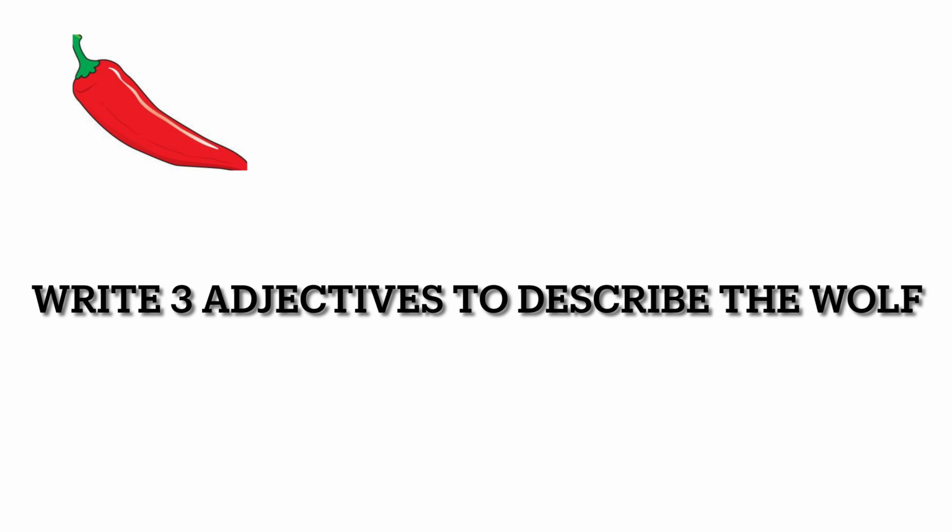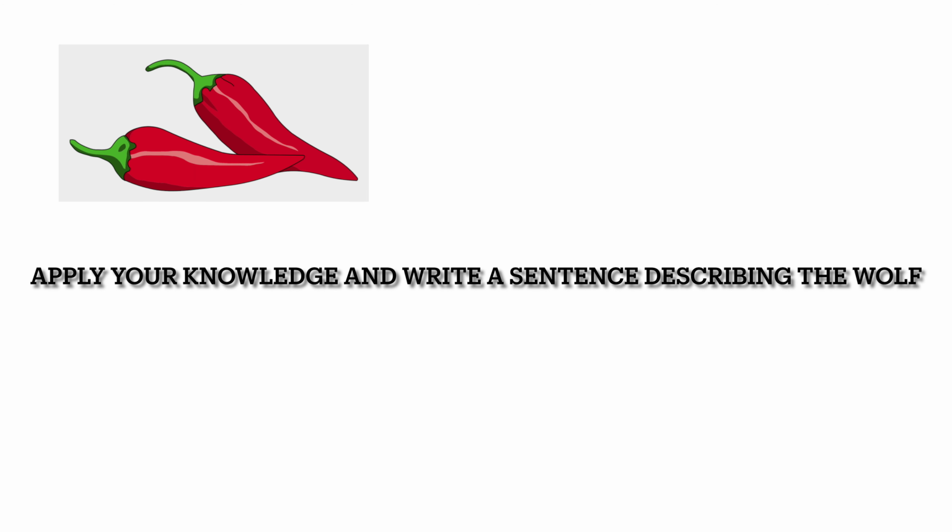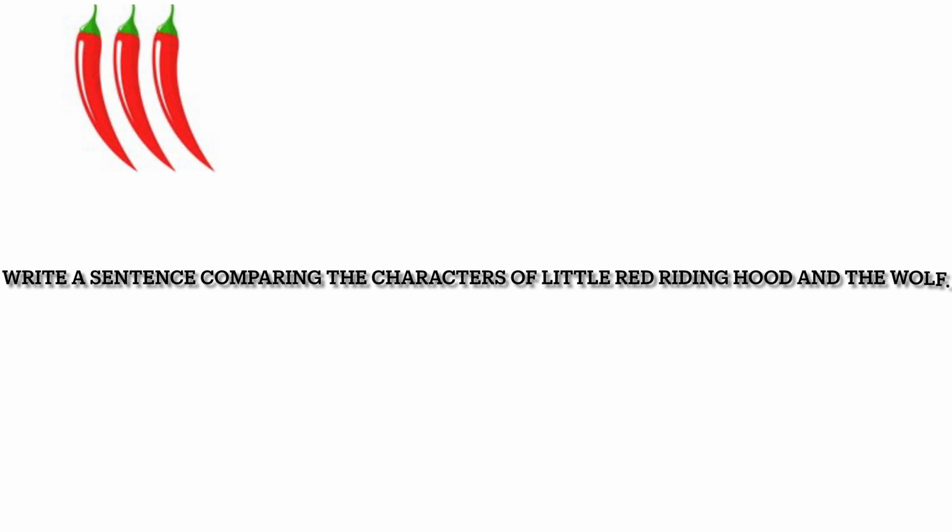Here are your chilli challenges. Chilli 1, write 3 adjectives to describe, you've guessed it, the wolf. Chilli 2, apply your knowledge and write a sentence describing the wolf. And Chilli 3, can you write a sentence comparing the characters of Little Red Riding Hood and the wolf? So it might be, the wolf is not kind, but Little Red Riding Hood is.